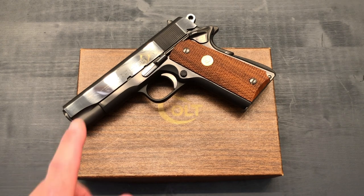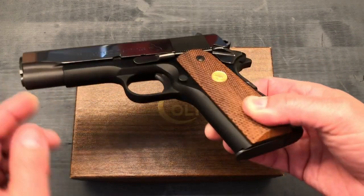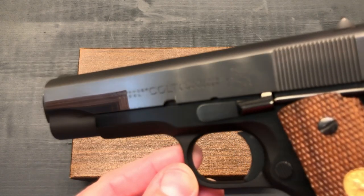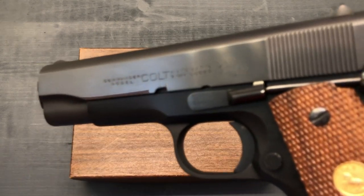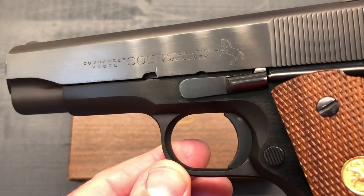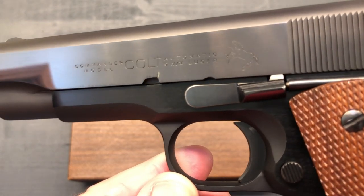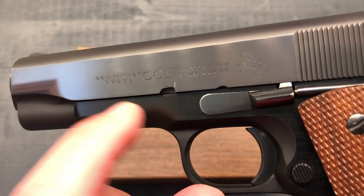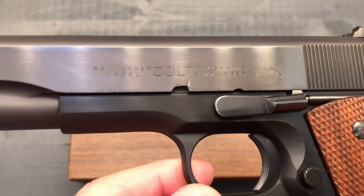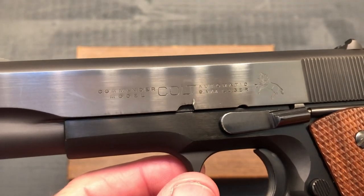As I mentioned before, it has an aluminum frame, and this has been safety checked. It has the mag and it has a snap cap in it. Sorry, with the focus here, hold on a second. Let it catch up. Okay, there you go. So, as I mentioned before, it has an aluminum frame. It was chambered in 9mm, but it was also later made available in .45 ACP and in .38 Super.